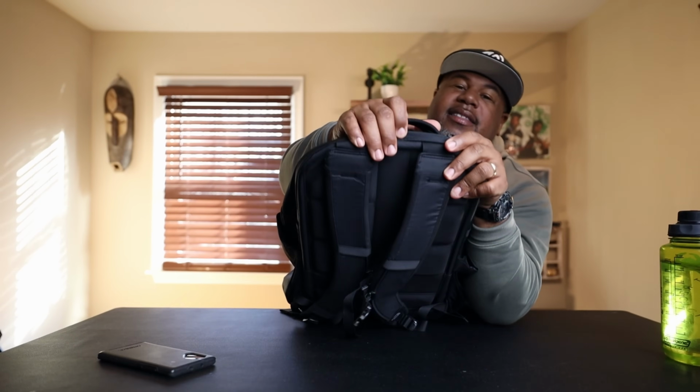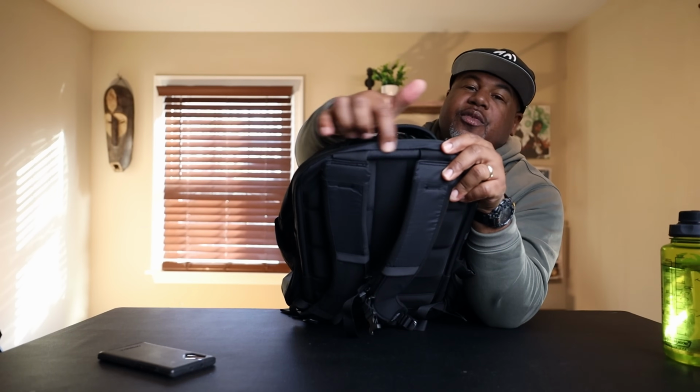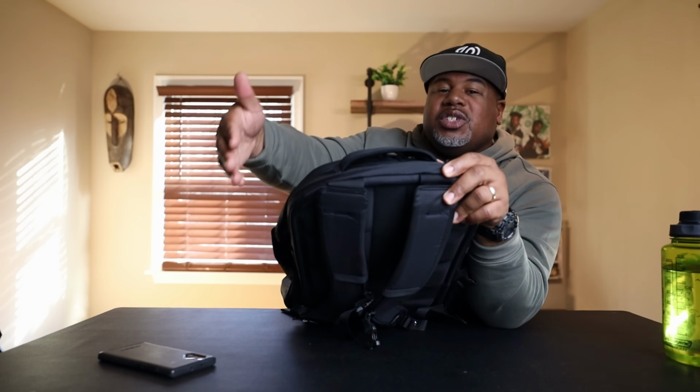Now, one thing that I noticed that's different from this bag and the Recon is that it doesn't have that hydration port right here that the Recon had. So I think that this is more, like I said, an urban everyday carry bag, or just an everyday carry bag with the extra organization. So that's kind of where this bag falls.